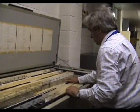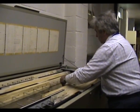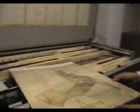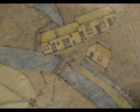Map storage, and here coming out is a map of Bransdale, for example. I'll show you one of our nice estate maps. As you can see, they're showing the little houses in elevation, not just plan form, so you can get some notion of what they might have looked like, how accurate they are.